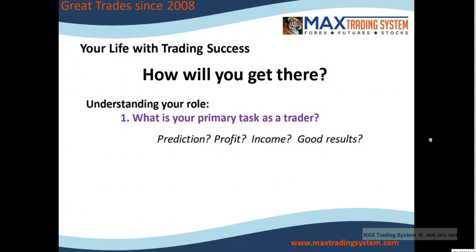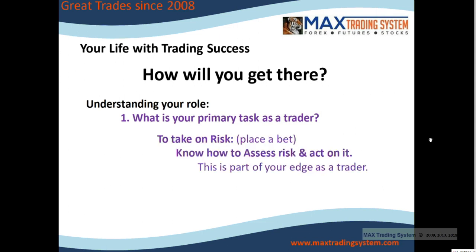So if you imagine that you're the broker and you have a customer underneath you, what you as a broker want is all your traders to place bets with you. Because if they place bets, then you're going to get a cut of the spread or the commission, and that's what makes you the money. So you want them to place a bet. That's it, nothing more than that.